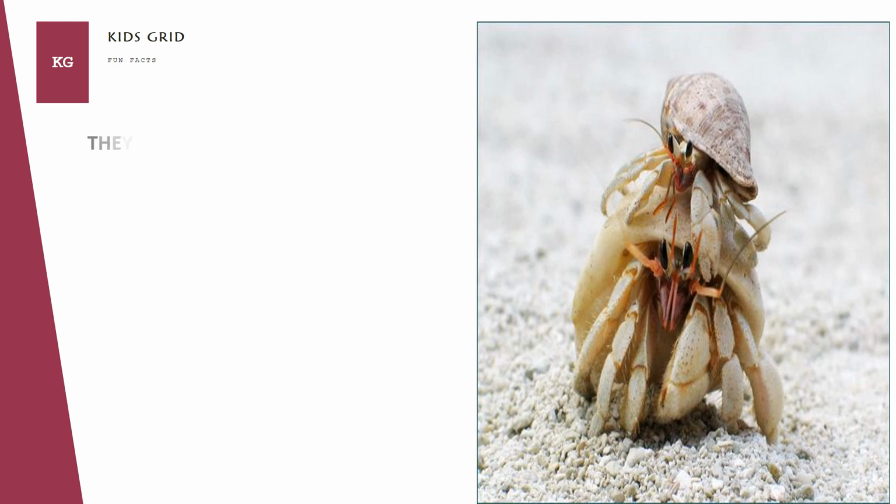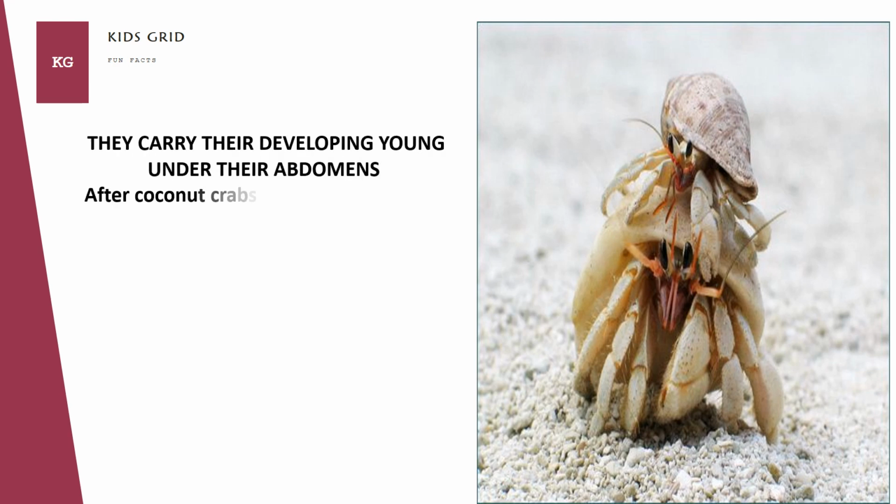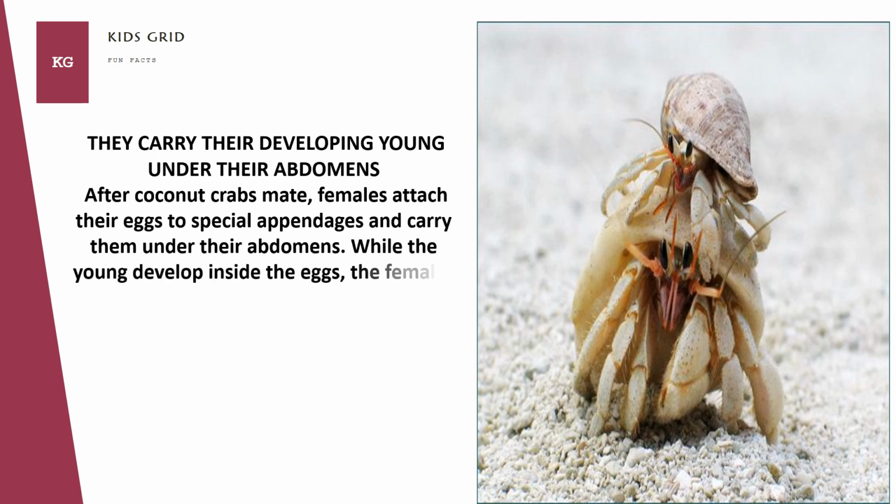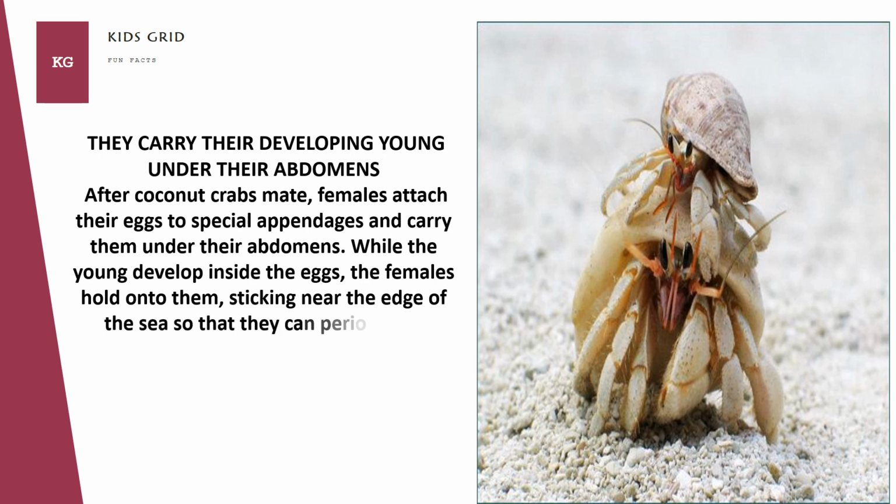They carry their developing young under their abdomens. After coconut crabs mate, females attach their eggs to special appendages and carry them under their abdomens. While the young develop inside the eggs, the females hold onto them, sticking near the edge of the sea so that they can periodically moisten the eggs.